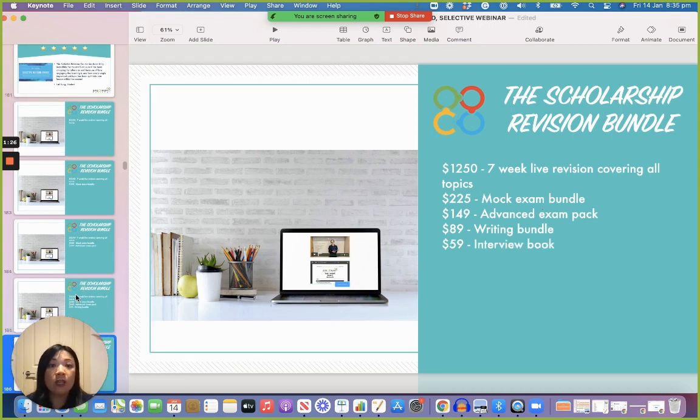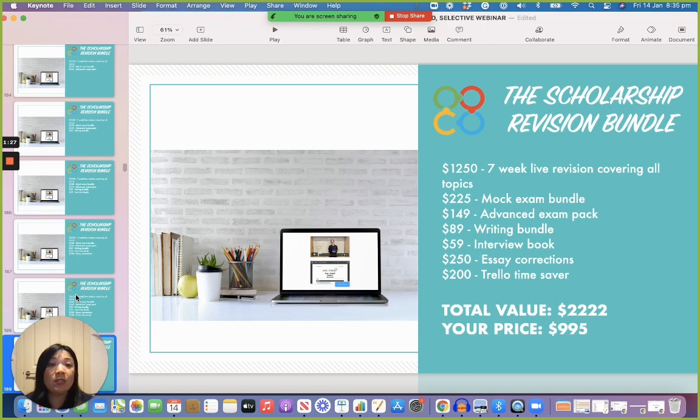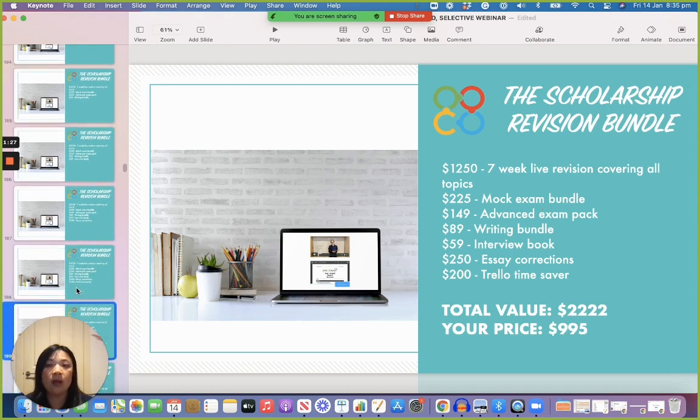If they manage to pass the exam, then it's unlikely that they will get in straight away, especially with a lot of the schools that are offering scholarships. There will be an interview, right? And so you'll get the interview book as part of this package. We'll also have essay corrections. So the total value of this package is $2,222, and your price is $995 for this 7-week course, including all of these extra bonuses as well.